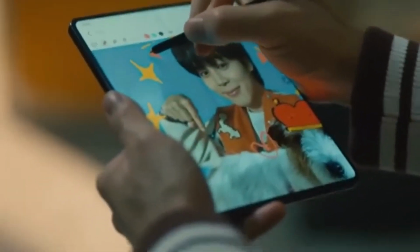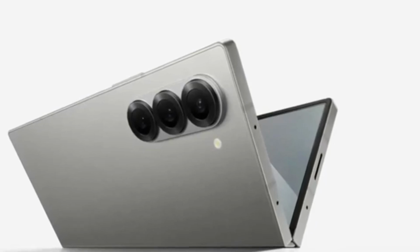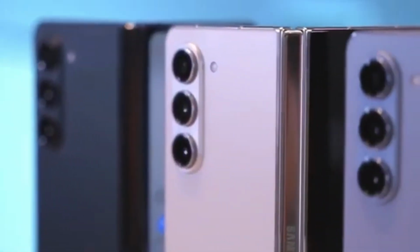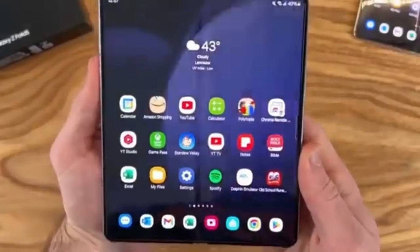However, here's the catch. The Ultra isn't expected to get a global release. But don't worry, it seems this powerhouse of a device won't be restricted to just Samsung's home country, South Korea. According to the folks over at Android Headlines, Galaxy Z Fold 6 Ultra could also be launching in China.